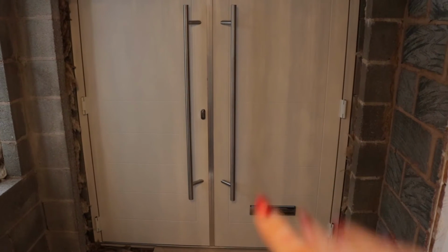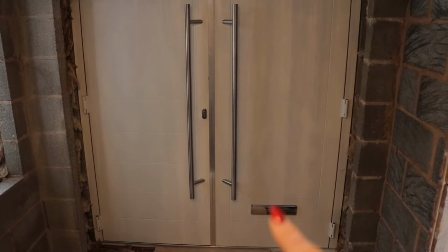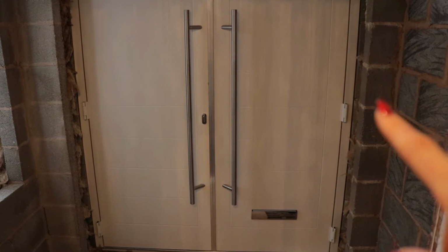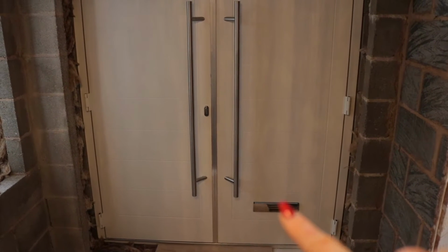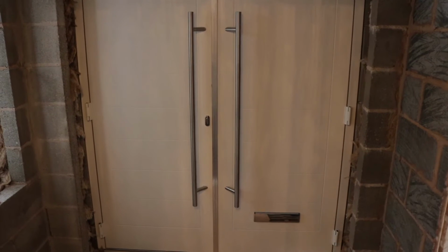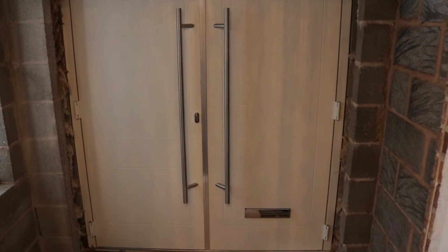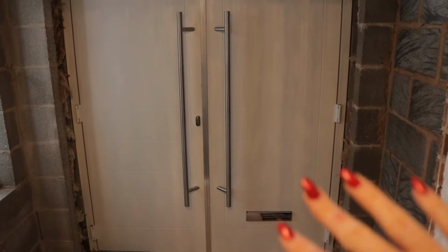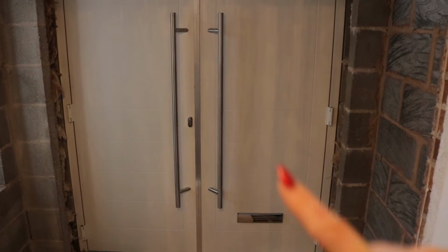Now we were so undecided about whether to have a letterbox actually on the door or on the side of the house, and what we opted for was on the door itself. We had a little bit of a look around at other people's houses, and the general consensus was that the letterbox went at the bottom here, and I am pretty pleased that we've opted for that.